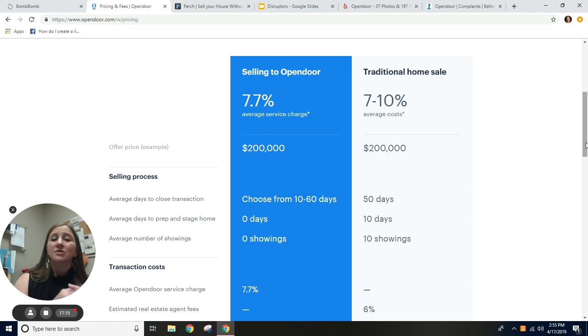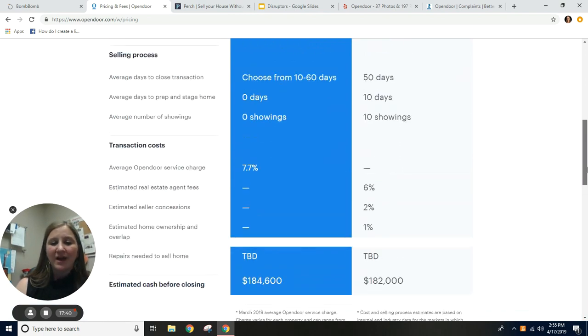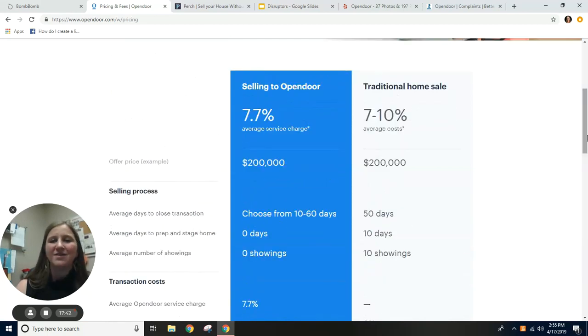I am very certain that you're gonna have a higher listing price than what Opendoor is offering. And you can show them. Here we see a $2,600 difference, and again, 7.7% on Opendoor, and they add in these other extra costs. So if you can sell that home for an extra $20,000, they're making out on top.